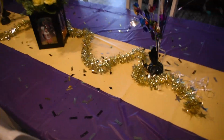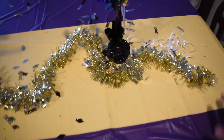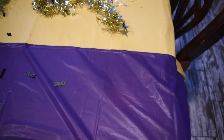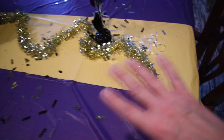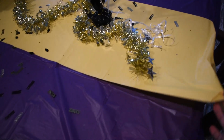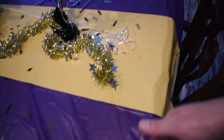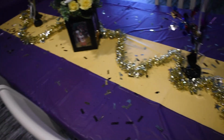So totally unplanned. But the balloon weights, of course, from Dollar Tree. This was from Dollar Tree, and the table covers, obviously from Dollar Tree. Oh my Lord. So I just got the purple, and then of course I completely unfolded the purple, and then the yellow. These are actually 2 separate tablecloths, and so I just kept this one folded as is. That's how it came out of the package, and I just did a table runner with it.